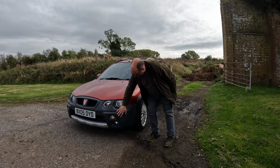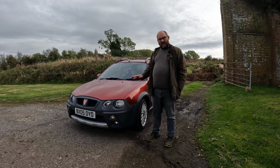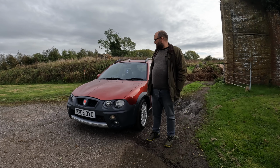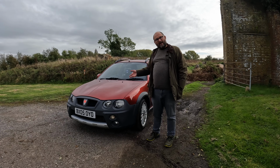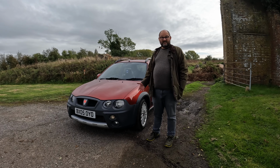So obviously we've got these moulded bumpers. Normally we've got a slightly higher ride height to give it that urban on-roader feel. So we'll have a little look around it and just see what's different with this one, but talk a little bit about the history of the Rover Streetwise and what it came to do to the car market, which we're still seeing the benefits of today.